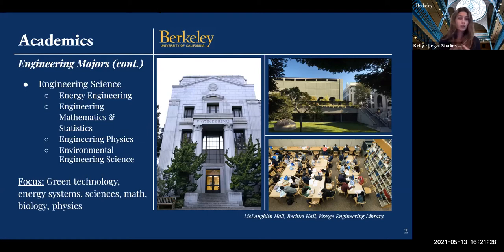So if this is something that you're really, really interested in, one of these core tenets, I highly recommend looking into the processes or looking into the departments and the majors, because ABET accreditation is not something that a lot of companies ask for. But basically, it gets into, like I said, a really nuanced focus on certain things. For example, green technology, energy systems.